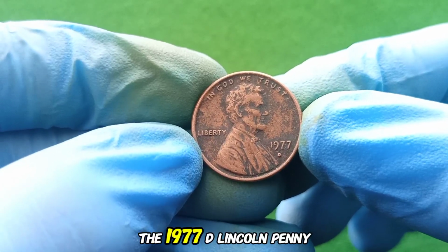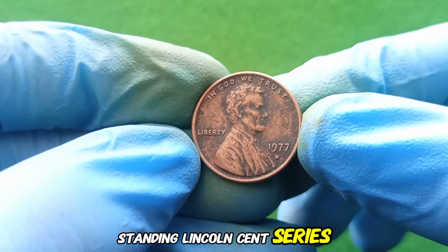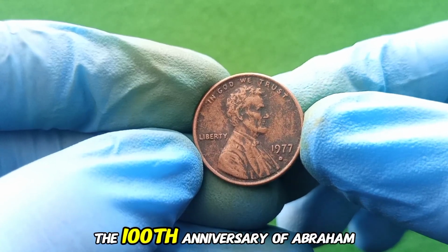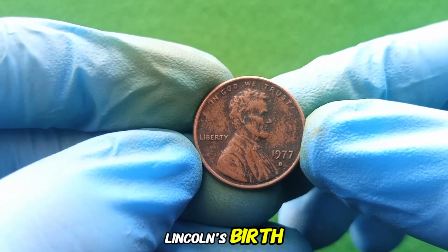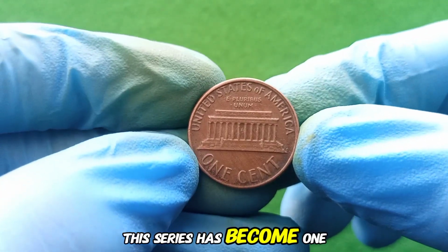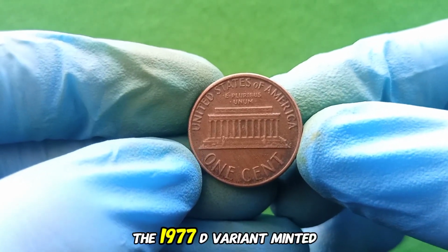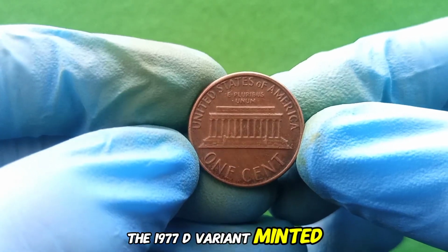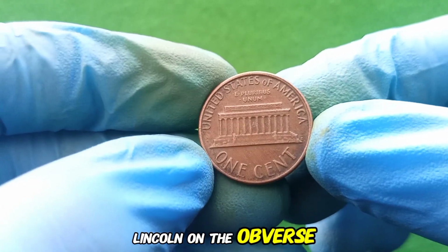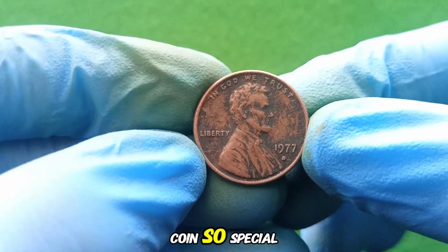The 1977 D Lincoln penny is part of the long-standing Lincoln cent series, which was first introduced in 1909 to commemorate the 100th anniversary of Abraham Lincoln's birth. Designed by Victor David Brenner, this series has become one of the most beloved and collected coins in American history. The 1977 D variant, minted in Denver, carries the iconic profile of Lincoln on the obverse and the Lincoln Memorial on the reverse. But what makes this particular coin so special?